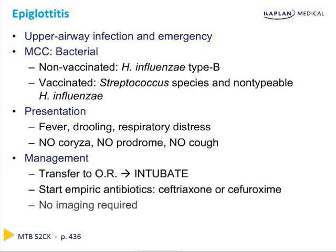And then lastly, I want to say again, imaging is not required. Epiglottitis is a clinical diagnosis, just like croup is a clinical diagnosis. If a kid comes in that is suspicious for epiglottitis, you look in the back of their throat and you see a florid infection, you don't need to send them for a chest x-ray or a CT. That will never be the right answer. You immediately treat them for what you think their condition is.